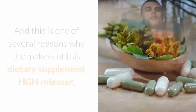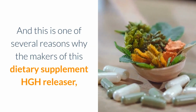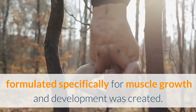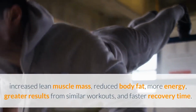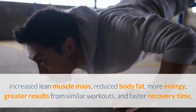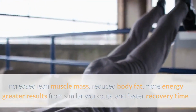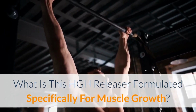Duh. And this is one of several reasons why the makers of this dietary supplement, HGH releaser formulated specifically for muscle growth and development, was created. Benefits include increased lean muscle mass, reduced body fat, more energy, greater results from similar workouts, and faster recovery time. What is this HGH releaser formulated specifically for muscle growth?